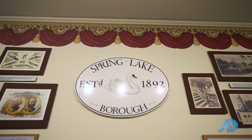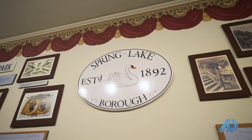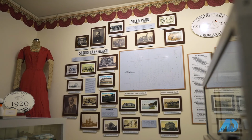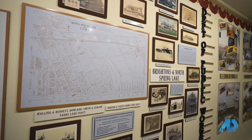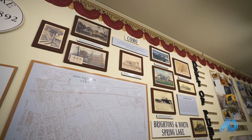So when I first toured this museum, I was blown away with the history that was preserved and displayed. You guys did an incredible job with that. I mean, really, it came out magnificent. So I'd love to hear a little bit more about the founding of Spring Lake. Can you share a little bit about that? I certainly can. It'd be my pleasure. It was actually started as 4 resorts before it was actually incorporated into a borough.